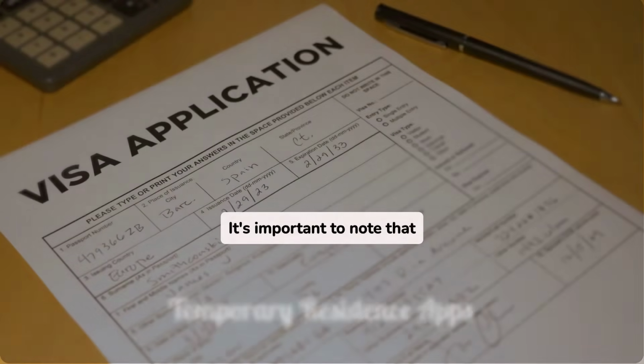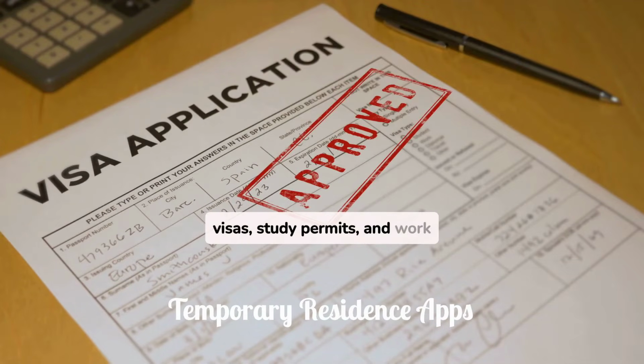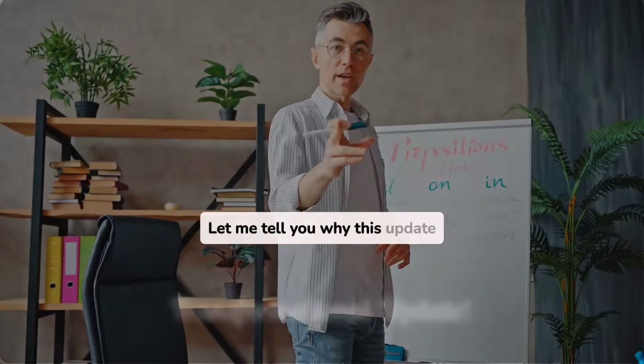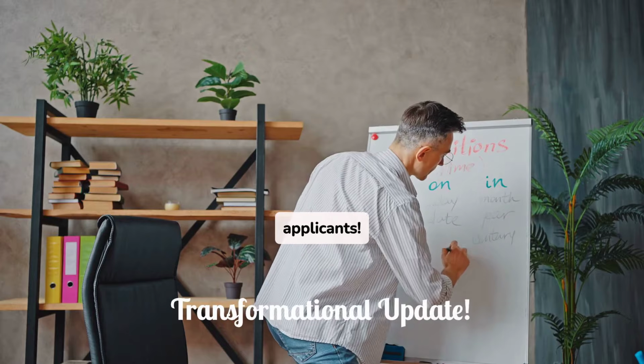It's important to note that temporary residence applications like visitor visas, study permits, and work permits haven't been updated with this new system yet. They still use the old processing time format. Let me tell you why this update is absolutely transformational for Canadian immigration applicants.